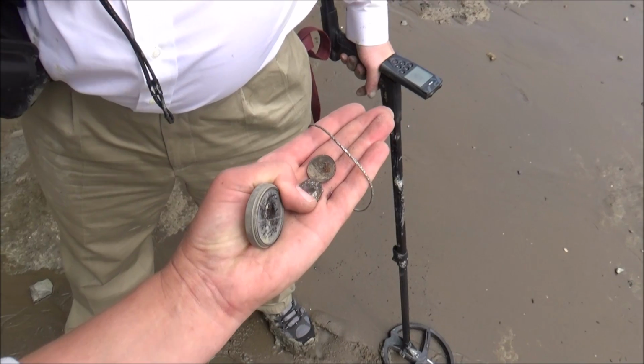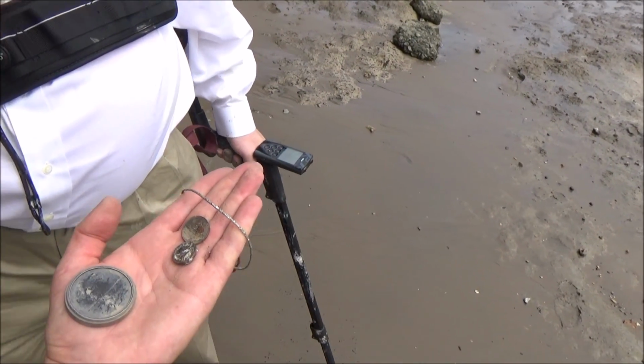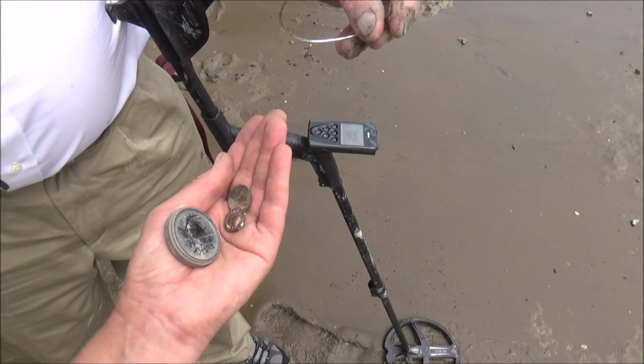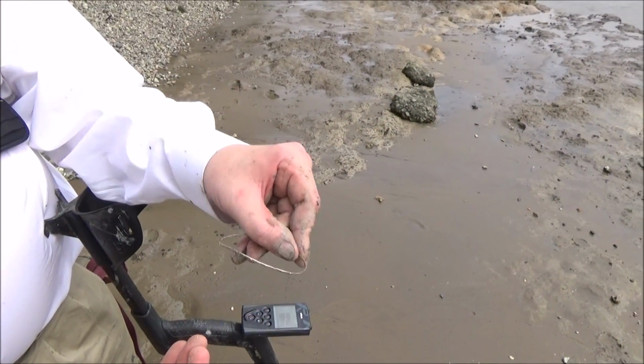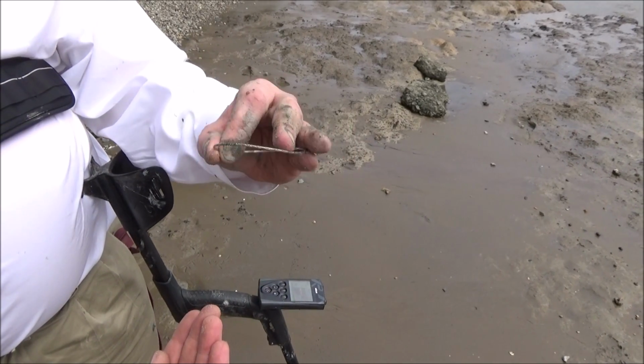And this cheap little St. Christopher's medallion. And this bracelet. Silver bracelet. Well, I don't know if it's silver. Well, they don't normally come out of the ground shiny like that. So it could be. Everything I find is silver. I like to think of it as silver anyway.